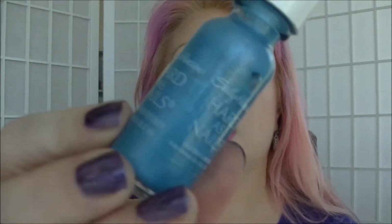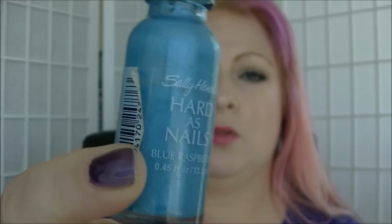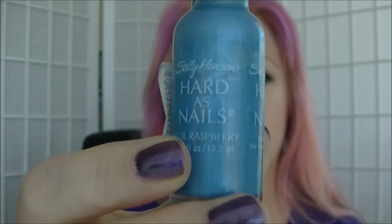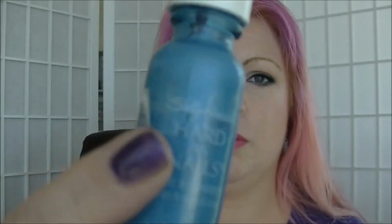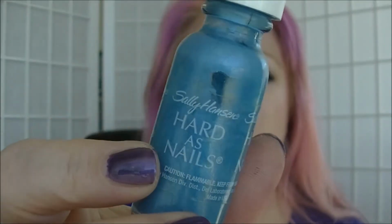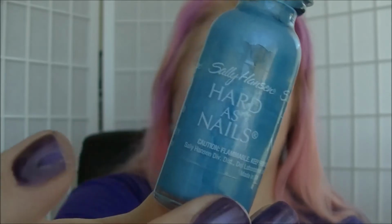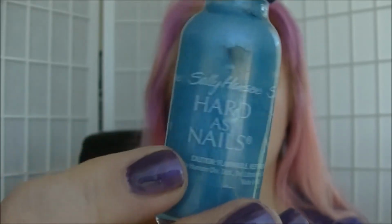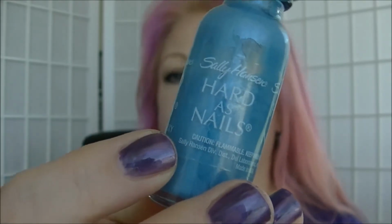Next I wore Sally Hansen's Blue Raspberry. This is a super old Hard as Nails nail polish. It's all the way down here because I've worn it quite a bit over the years, but there's still heaps and heaps left. I actually really like this nail polish. It is a bit sheer, does need probably 3 coats to be opaque, but it has stood the test of time. And this is what it looks like on the nail.